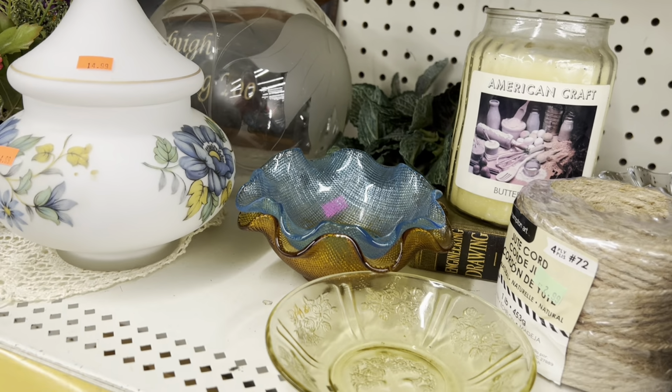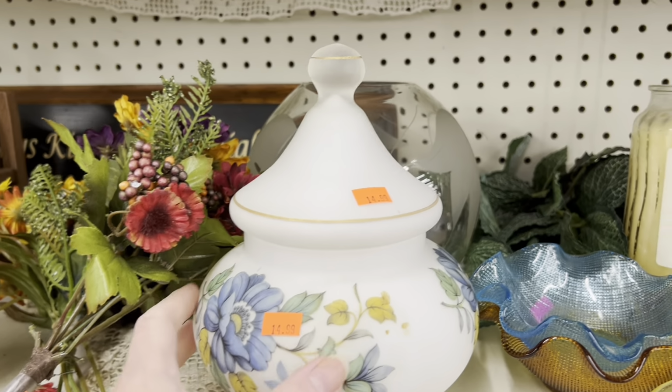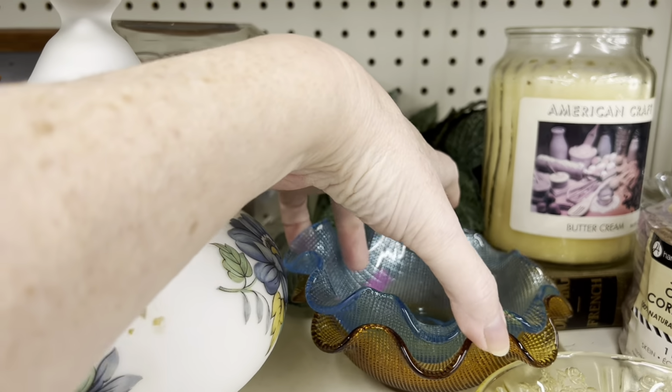$2.99. I think I looked at that before. You know, I have this at home, $10.99. I got it at a rummage sale. It's very pretty. Oh, satin, $14.99. And oh, those are glass too. They look almost like a net. $2.99 each.